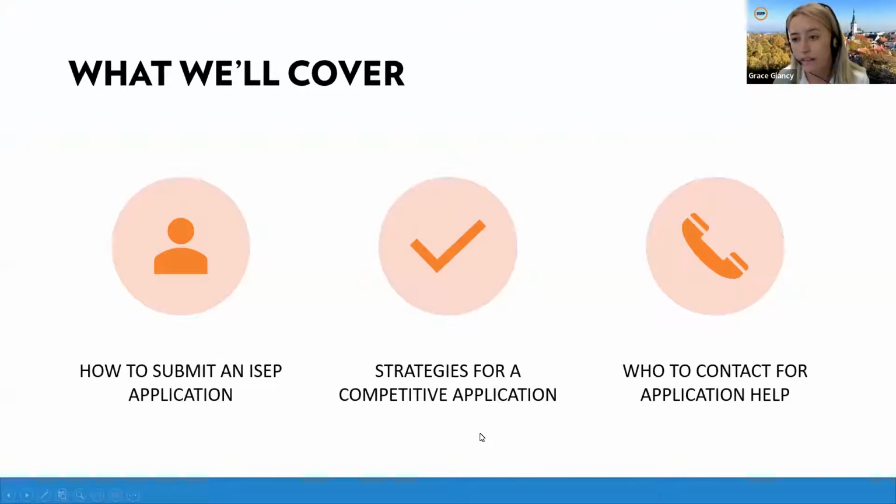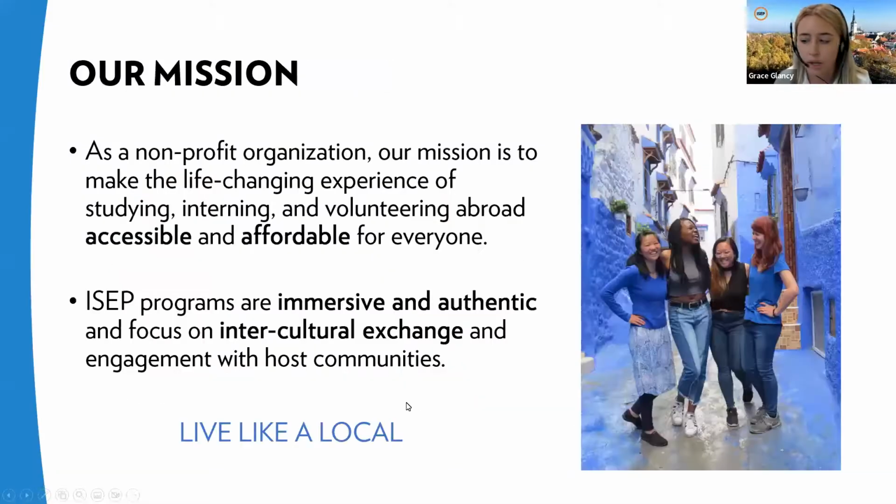So what are we going to cover during today's presentation? We are going to discuss how to submit an ISEP application. We are going to discuss strategies for a competitive application, as well as who you should contact for application help. So at ISEP, we focus on our key ideas of making programs accessible and affordable for all students, providing you opportunities and experiences to immerse yourself in your host university, your host community, and your host country.